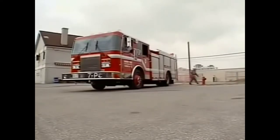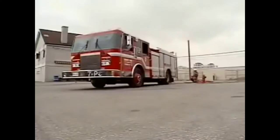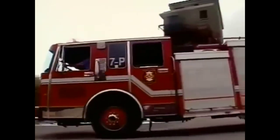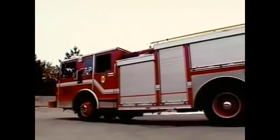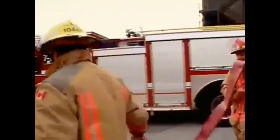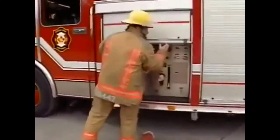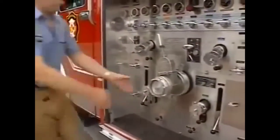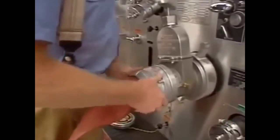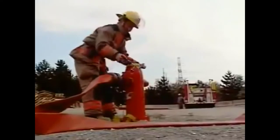Whenever I arrive at the scene of a fire, the first thing I've got to do is attach one of my hoses to a fire hydrant like Sparky. This is where I get my water from. The hose from Sparky is then attached to my intake valve. Okay, Sparky, let her rip!